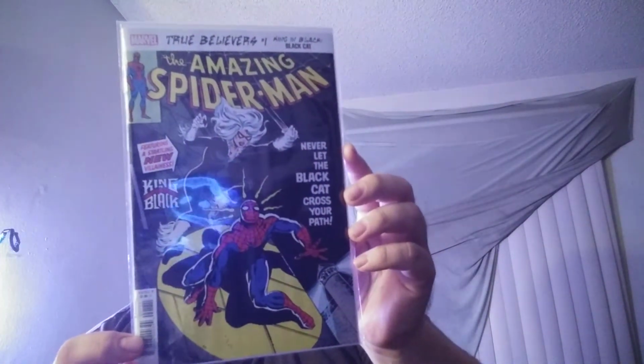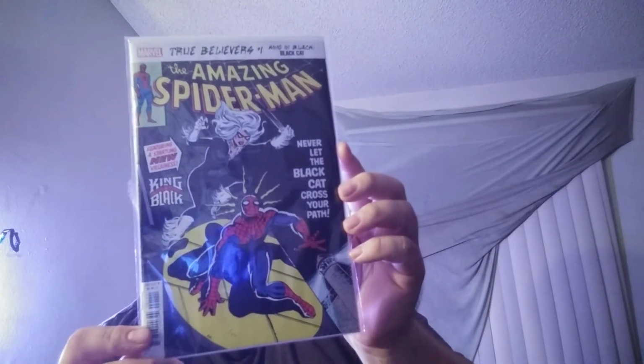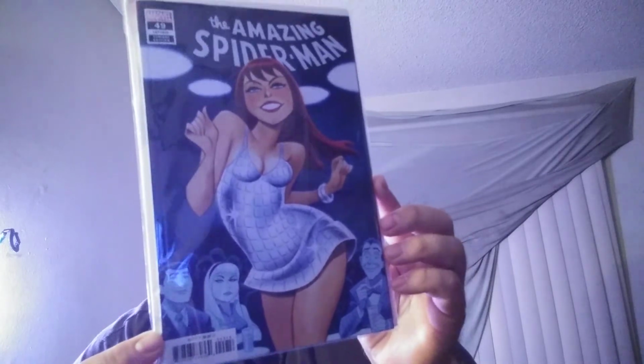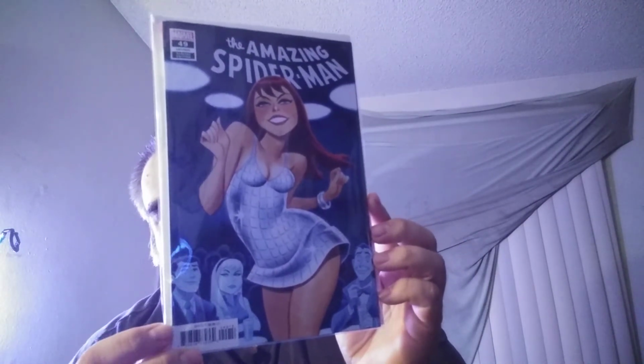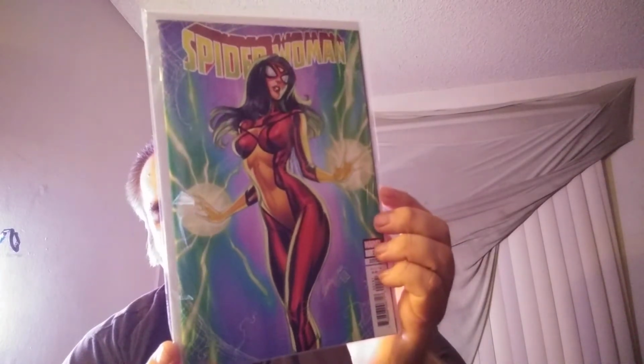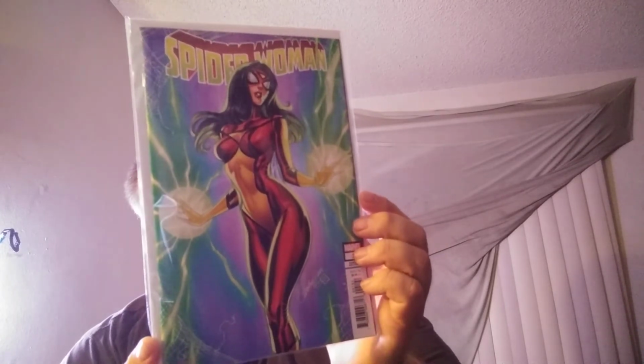Okay, winding down. Just a reprint of First Black Cat. I finally got this Bruce Timm cover for the Legacy ASM 850, or issue 49 in this particular run, but 850 overall. This cover really needs to be seen in person. It's okay on video, but the way Bruce Timm shaded it in, you have to see it in person. Real quick, Spider-Woman 1. It's not every day you can get a top of the line J. Scott Campbell cover for cover, so got that one.